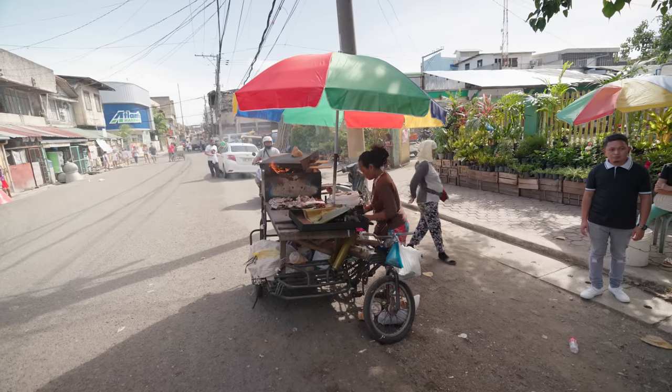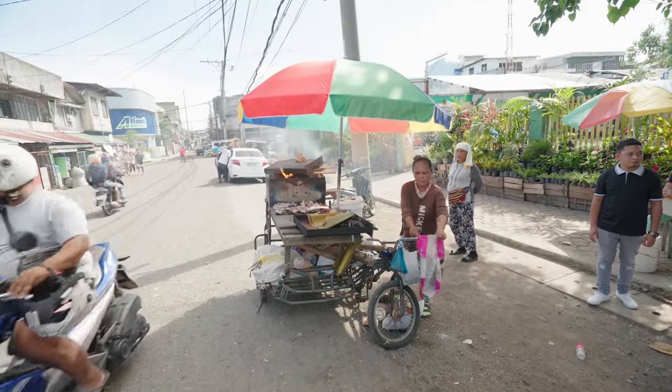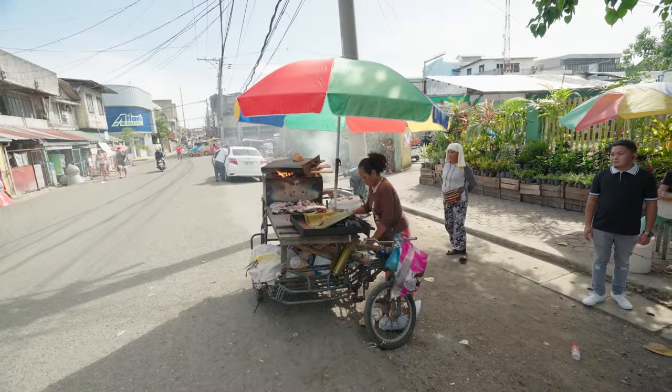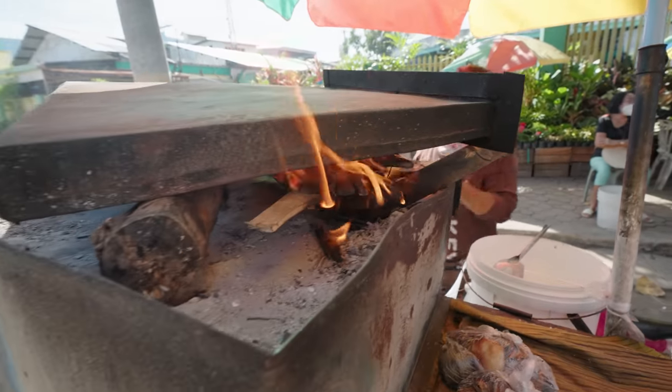Wow. Oh man, just because she's supporting a lot of students. Her kids are students, so she wants to work. And is she here every day? Every day. And where are we? We're in Tabuan Public Market. The known dried fish market, but of course, she moves around. She can move around for sure, but try to find her. She's in her spot.